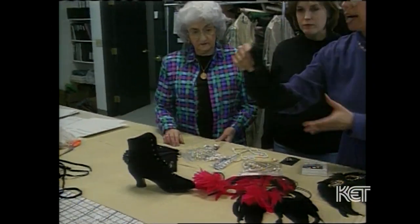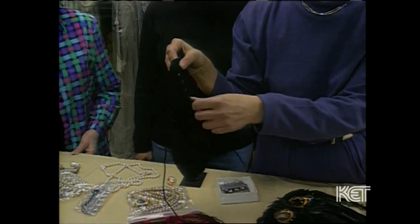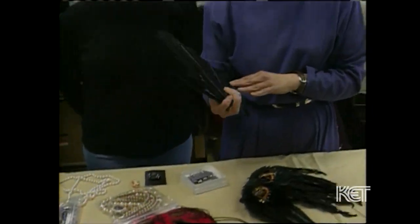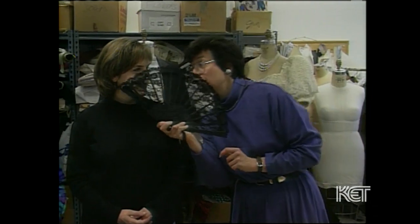Some shoes that have the laces and the hook areas to fasten them. And then a big item was fans. Women used fans a lot at the end of the century for communication, to hide their face if they were shy, or if they were talking to a friend.